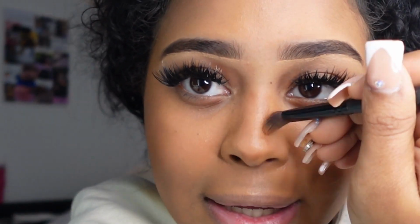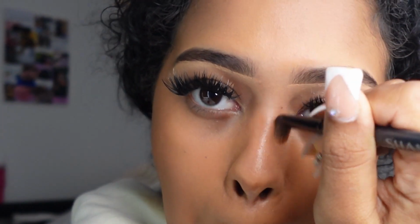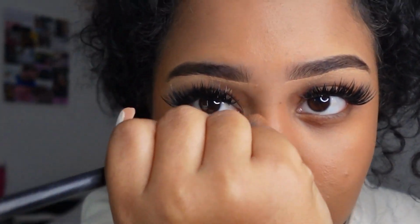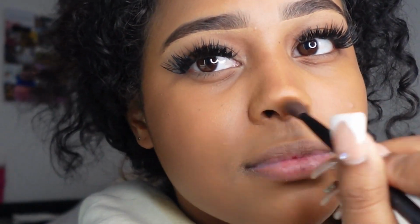Make sure you're really blending those lines and blend them down as well. And then make sure you're to the bottom. Like I said, you don't want any harsh lines.